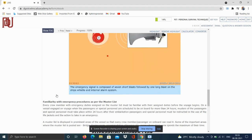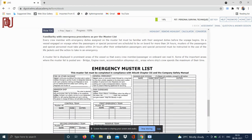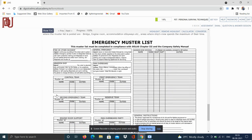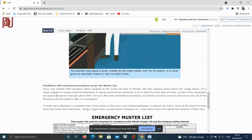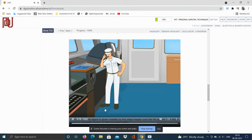The emergency signal is composed of 7 short blasts followed by 1 long blast on the ship's whistle and internal alarm system. The abandoned ship signal is given verbally by the ship's master over the PA system. It is never given by automatic means or with recorded media.